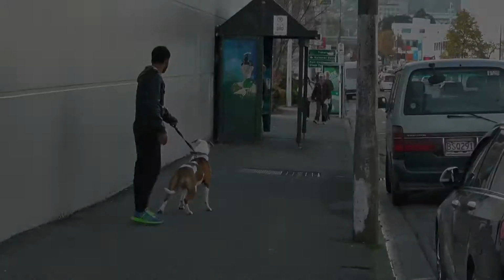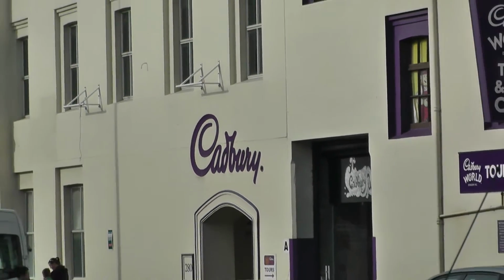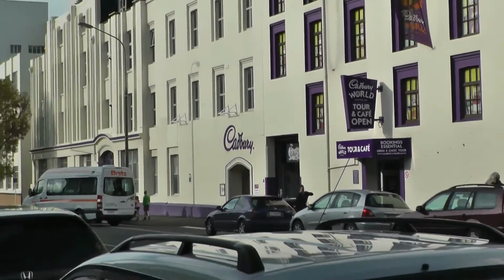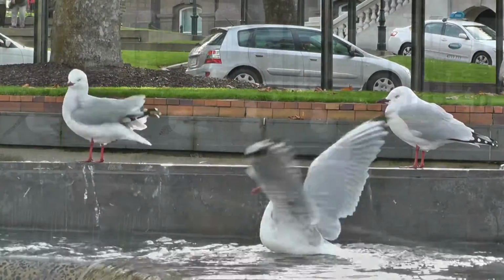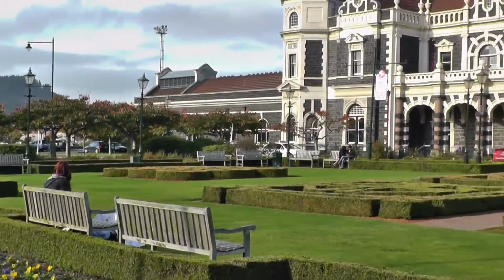One of the main attractions is a tour of Cadbury World. We didn't have time to do the tour, but we can recommend the separate retail shop. A popular museum of Dunedin is the Otago Settlers Museum, which showcases the history and heritage in an interactive way.